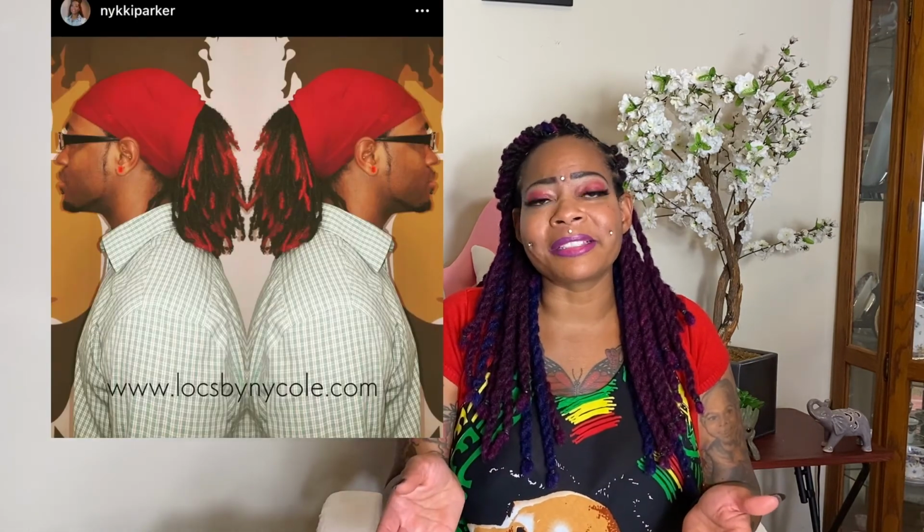I do interlocks, and interlocks is my definition, the same one people will tell you for Microlocs. My definition is it's bigger than Sister Locks, but smaller than traditional locks. And you use a tool, so if your hair gets wet, they don't come down like traditional locks. If my hair gets wet, it's going to come down because I have traditional. But if you have the interlocks, just like Sister Locks and even Microlocs, if you were to run in the rain, your hair will still be the same. It won't come down compared to somebody that has a retwist.